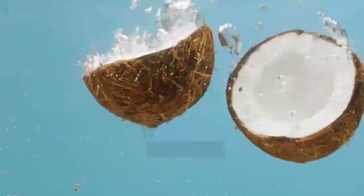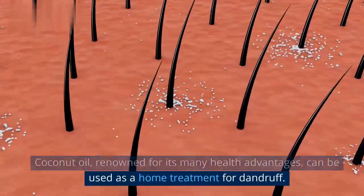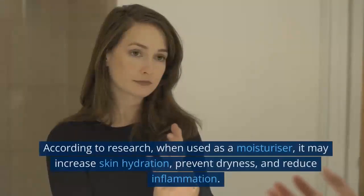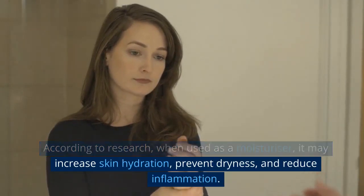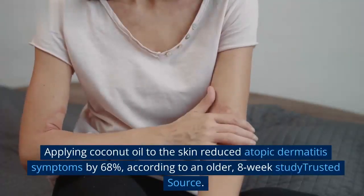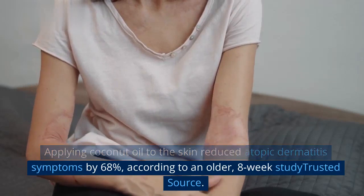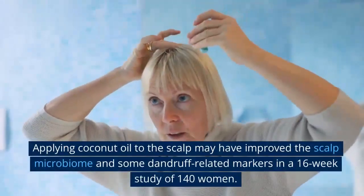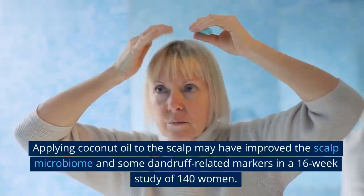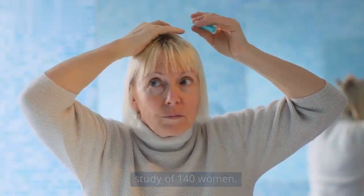2. Coconut oil. Coconut oil, renowned for its many health advantages, can be used as a home treatment for dandruff. According to research, when used as a moisturizer, it may increase skin hydration, prevent dryness, and reduce inflammation. Applying coconut oil to the skin reduced atopic dermatitis symptoms by 68%, according to an older, 8-week study. Applying coconut oil to the scalp may have improved the scalp microbiome and some dandruff-related markers in a 16-week study of 140 women.